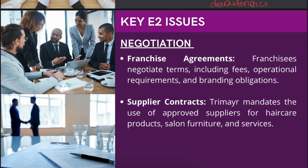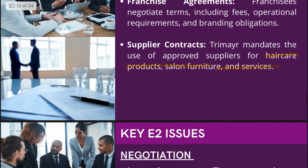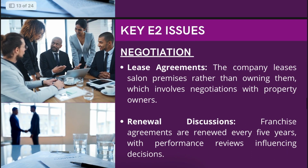Then we need to also negotiate supplier contracts. For our hair care products, salon furniture, and services, all of that negotiation becomes a crucial aspect of our operations. More examples: we need to negotiate our lease agreements, because in your pre-seen it's clearly mentioned that we lease our salon premises. Especially since we operate in the upmarket and the mid-market, location is important. So we need to be able to negotiate to continue maintaining the locations where we have already established our salons.